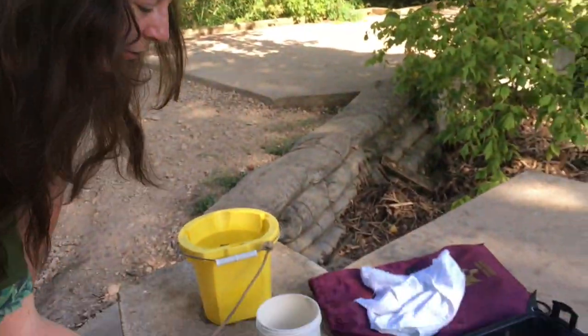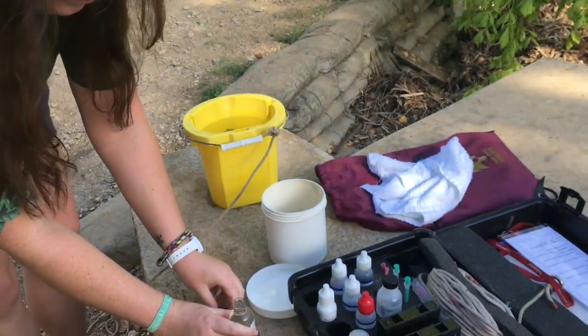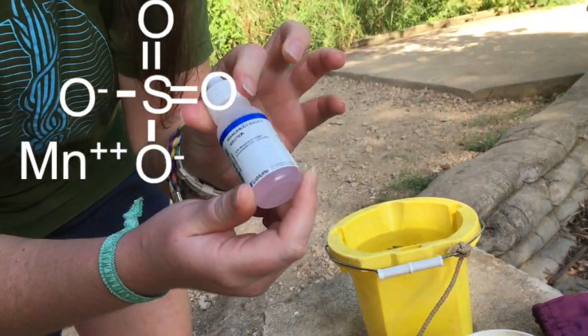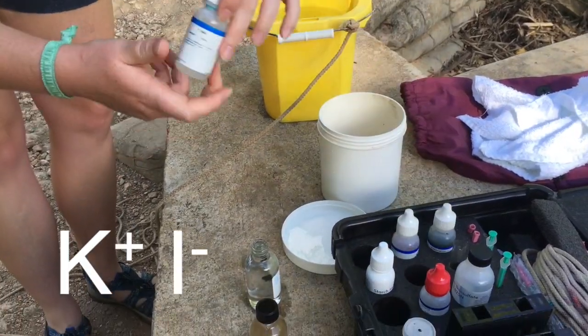So we're going to use some cool chemistry to figure this out. The first step we're going to do is get our bottle that we got our water in from that bucket of water I got earlier, and we're going to start adding some of our reagents. The first reagent is manganese sulfate. We're going to just add, and we're going to add some potassium iodide.